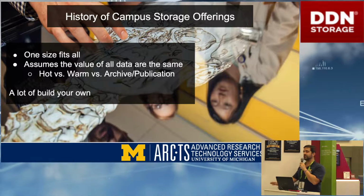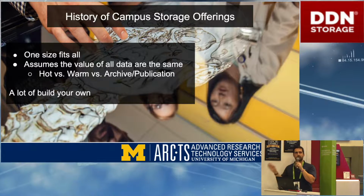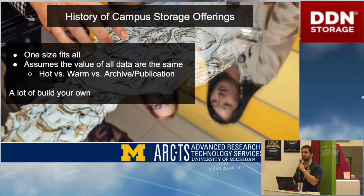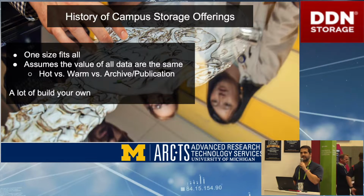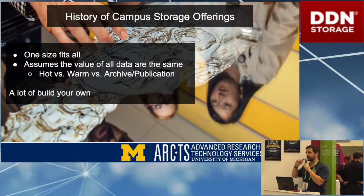Also, we assumed that all data was the same. We assumed all data needed high performance. We assumed all data needed the same amount of protection. We assumed all data needed the same type of access patterns. That is absolutely not true in terms of faculty desires. And we started digging into this a little bit more based on a paper that came out of San Diego Supercomputing Center. And we really started to realize we had a couple different classes of data.